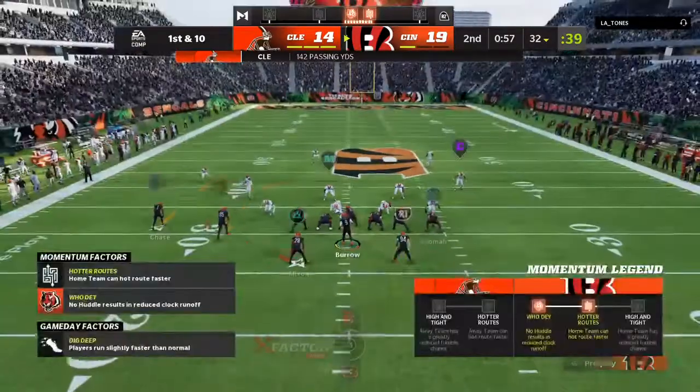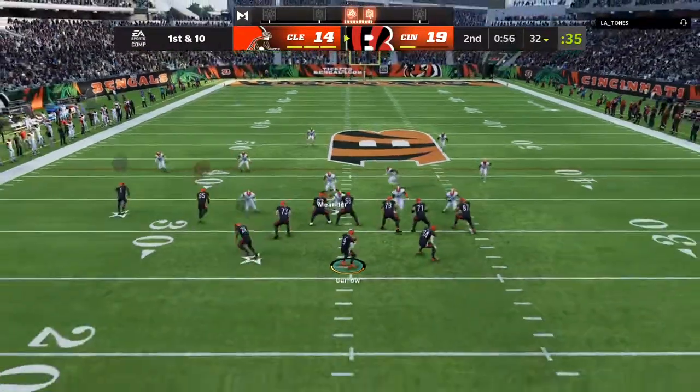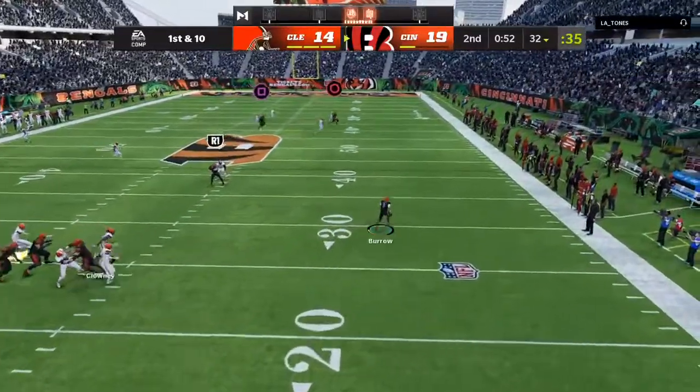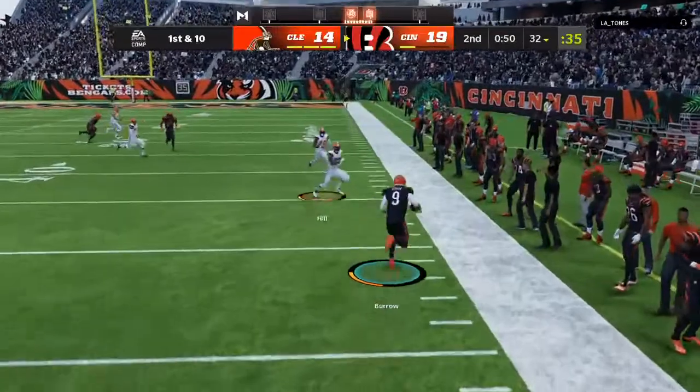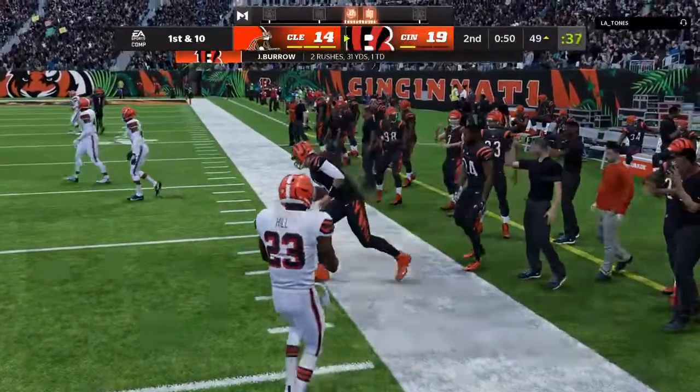From the 32 now, here's 1st and 10. From the shotgun, it's Burrow. Flushed out right. And he'll take this to the other side of midfield before going out of bounds.